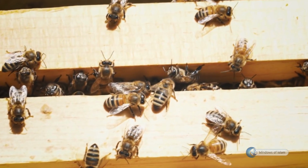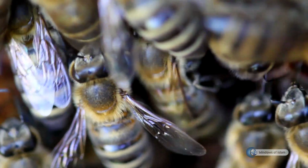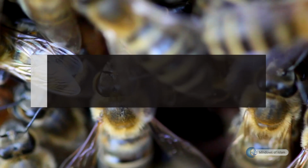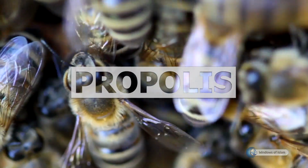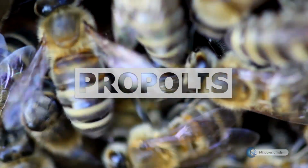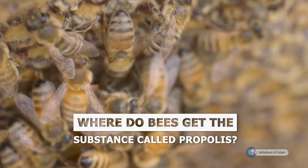Thanks to their inborn talents, the bees wrap these large things that they cannot remove from the hive with a chemical substance called propolis. The most important feature of propolis is that it does not contain bacteria. Where do bees get the substance called propolis?